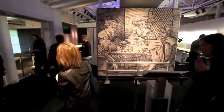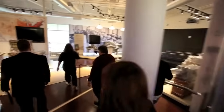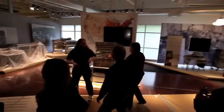Okay, we're going to go down this way. Card area. Whoa, be careful. It's so beautiful you can't see the stairs.